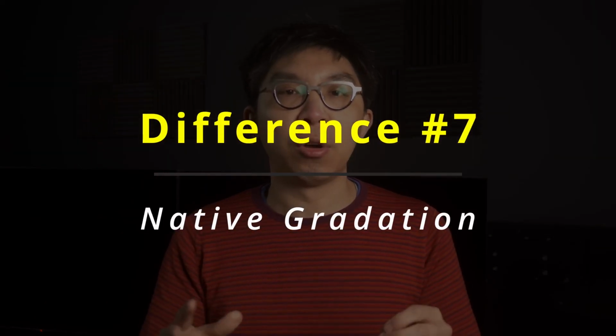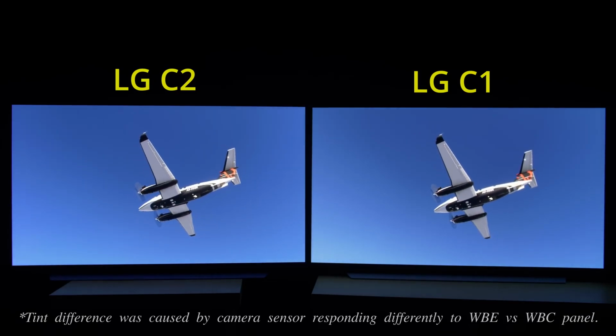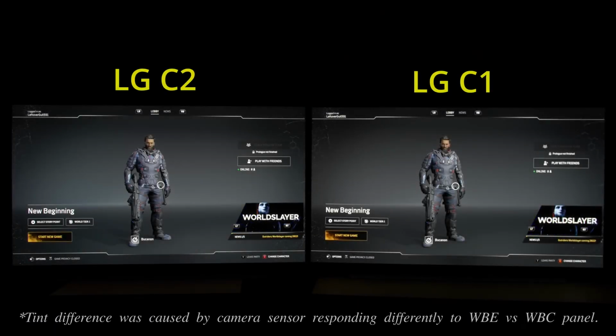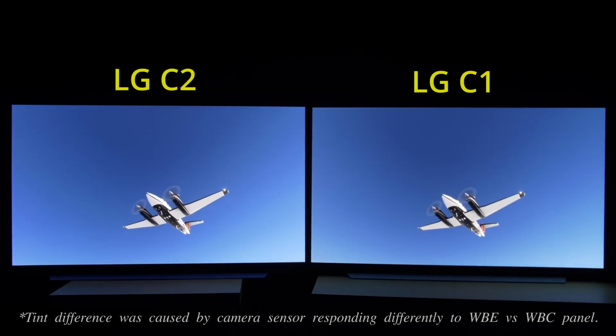Native gradation on the LG C2 was slightly smoother than on the C1, especially at 4K 120Hz. Here, I'm using examples from the character loading screen in Outriders, as well as the blue sky in Microsoft Flight Simulator played through the Xbox Series X.